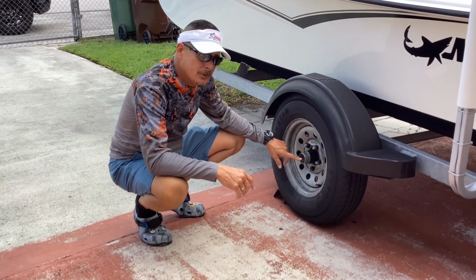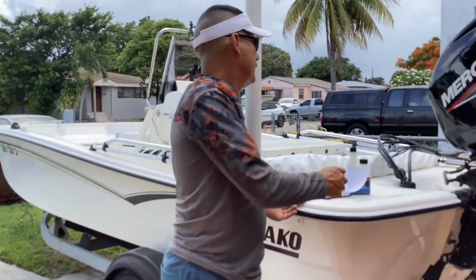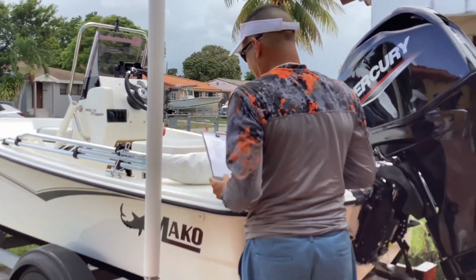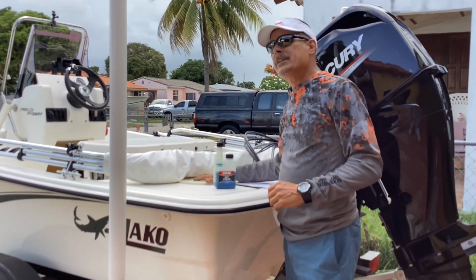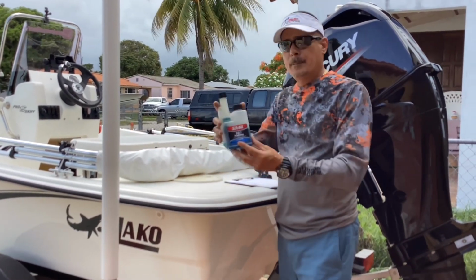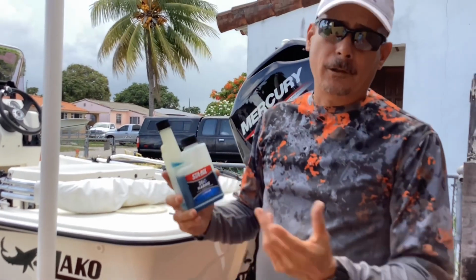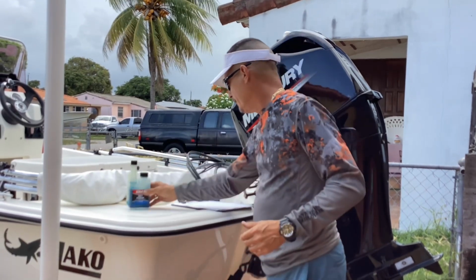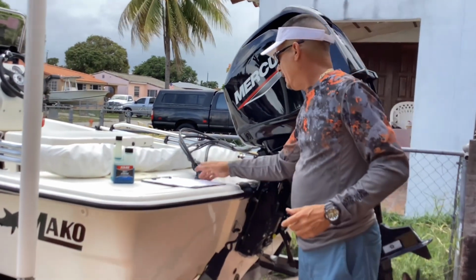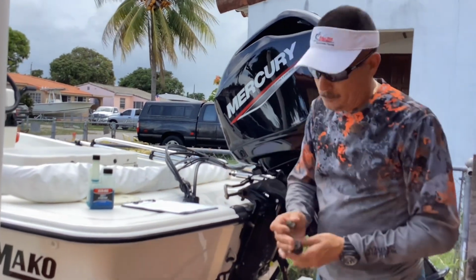As a matter of fact, I just replaced these last week. All right, I also want to go ahead and, on my list, fill the gas tank. Every time I fill up my gas tank, I put in this stable additive. It controls ethanol and it keeps your fuel system clean, and you do save a little bit of gas if you use this. Now, in addition to that, some people wait till they get to the marina to do this. I like to do this at home before we even take off.